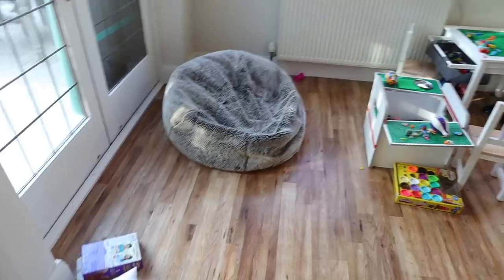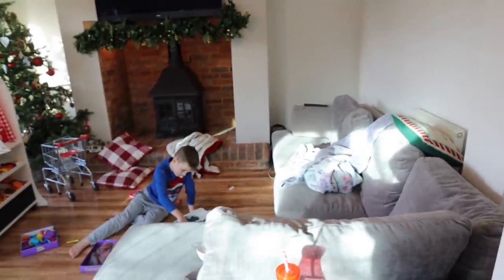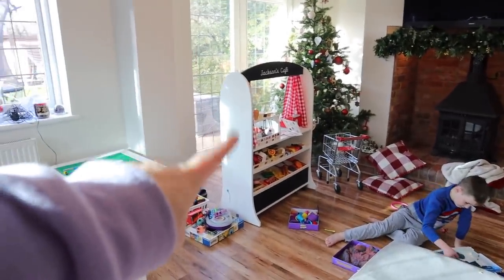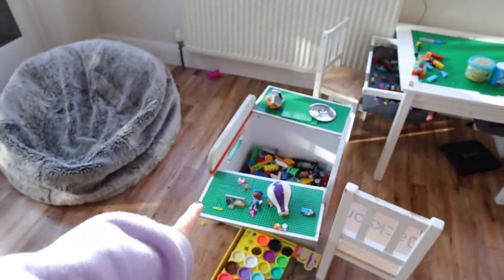And then this is our main living area. We have got loads of toys out. Obviously, we've got the garland to come down, a tree over there, and some festive pillows and things. Everything needs a really good clean. I need to put this back into the playroom. We actually got a new Lego table for Christmas, so I need to put all of that Lego into the new one, because this one is very broken.